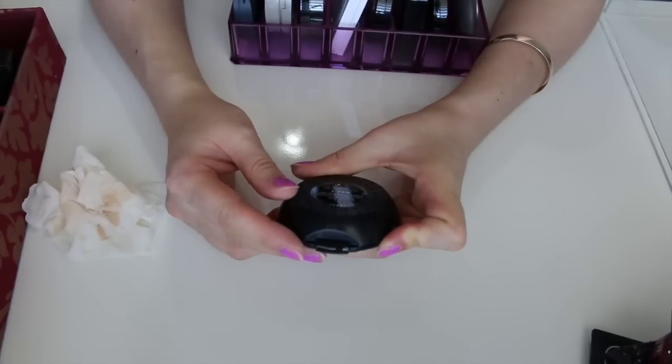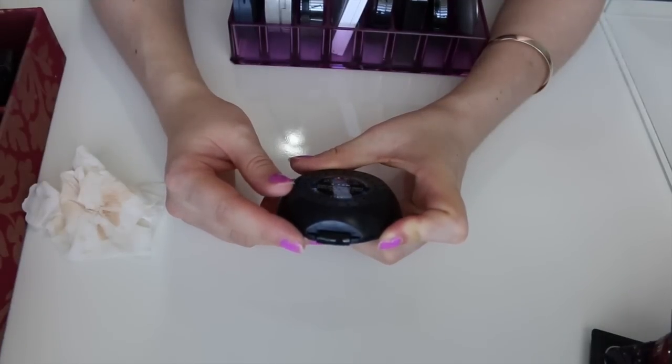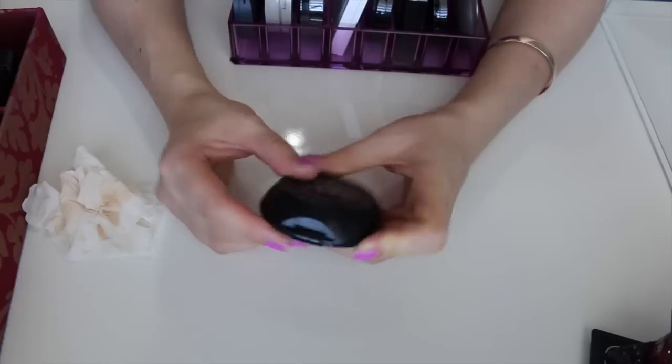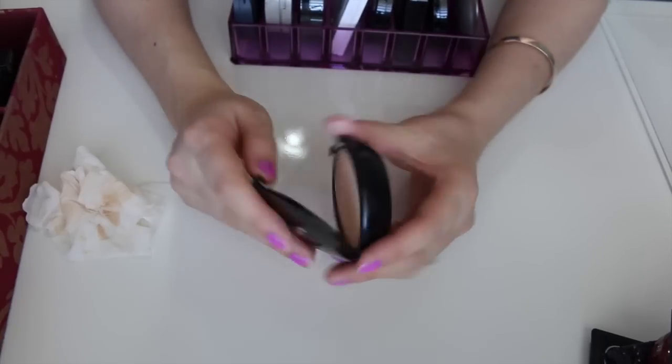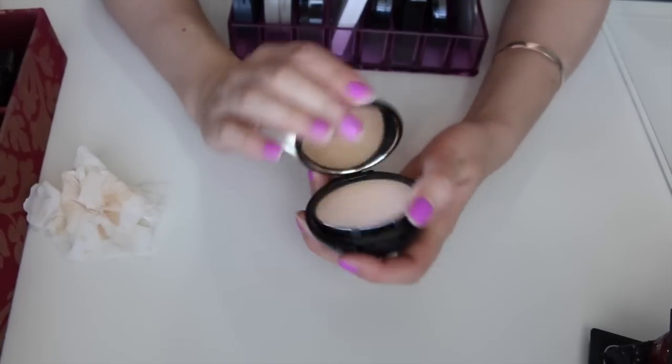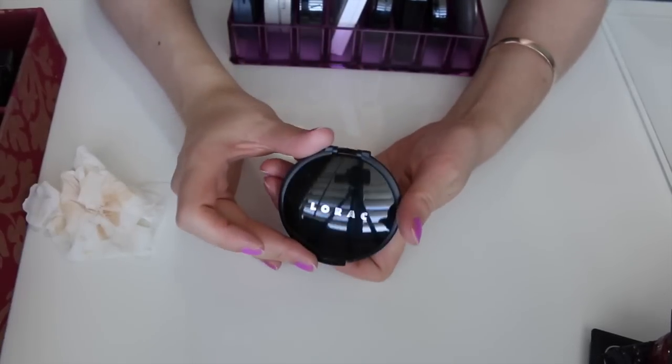This is the Lorac Oil-Free Wet Dry Powder, and I have the shade WD 2.5. I don't know what WD means. Wet Dry 2.5 is the shade, so that's what it looks like. This is the packaging.